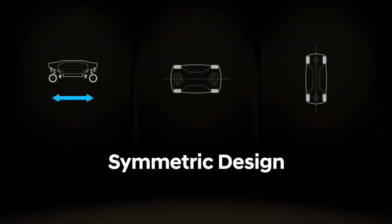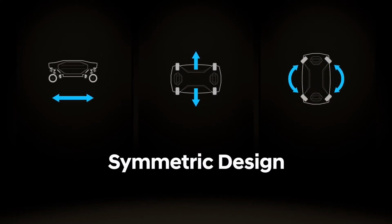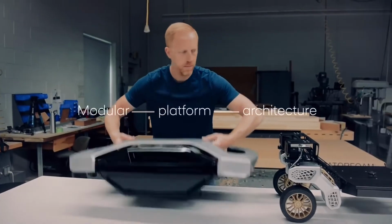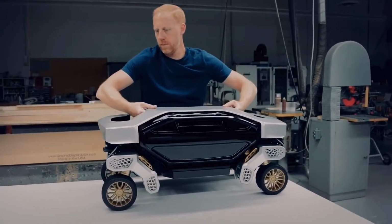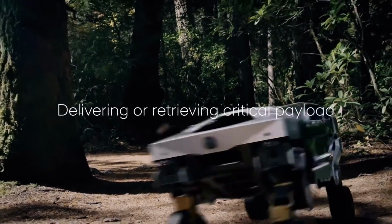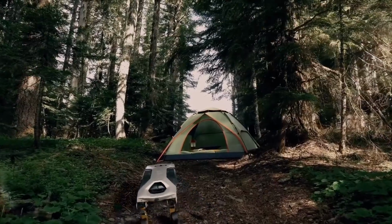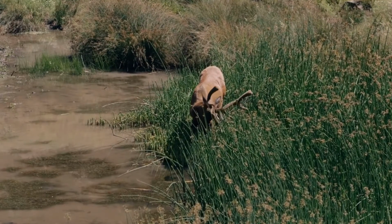Tiger X1 has a symmetric design, so it can travel backwards as easily as forwards, to the left or right as it does forwards or backwards. Its body is modular, so Tiger can perform different missions. Goods delivery in urban settings, transport of critical supplies in remote areas, or carrying sensors and instruments to work as a mobile science platform.